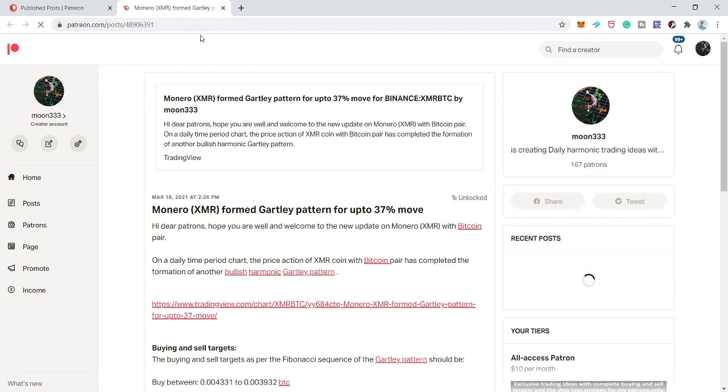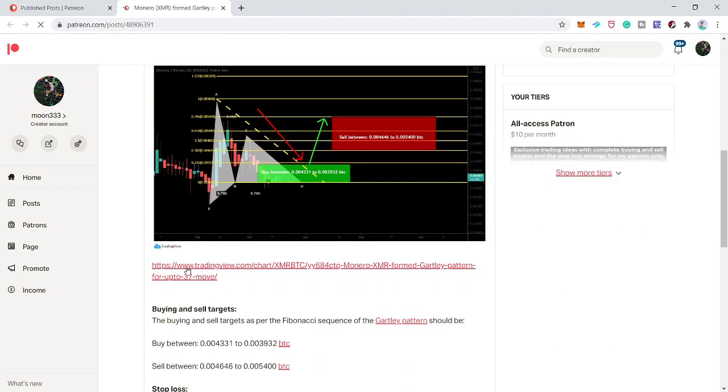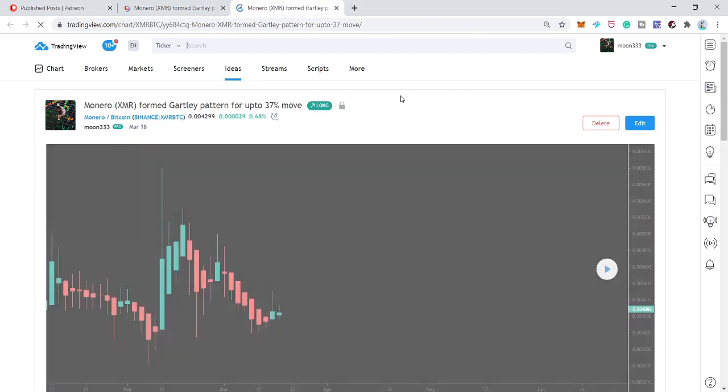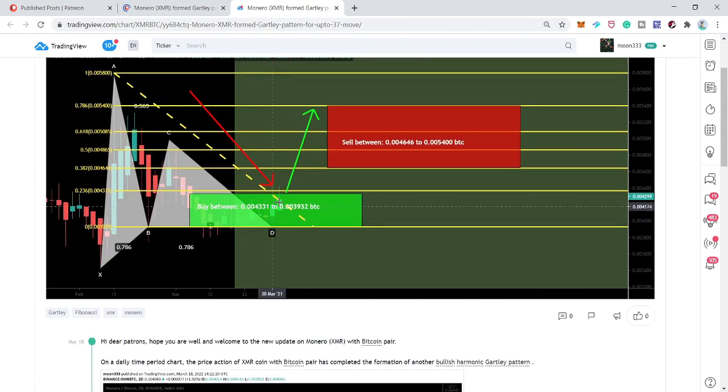The next one was XMR, my favorite one for trading. This was also another formation of the bullish Gartley on the daily time frame with the Bitcoin pair. After playing this chart, we can see that the price action is turning bullish at this time. It is still moving in the buying zone and did not hit the sell zone so far.